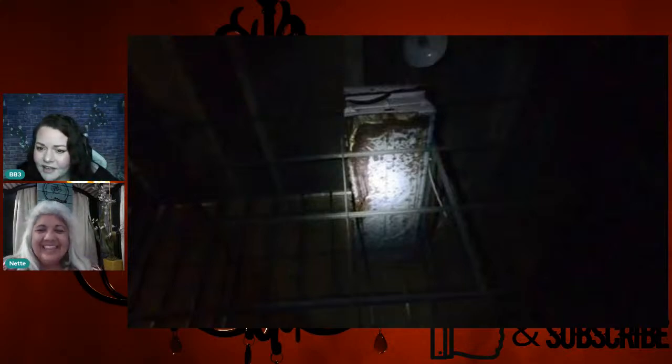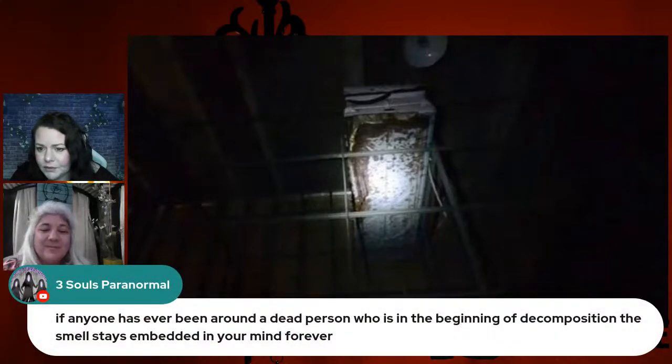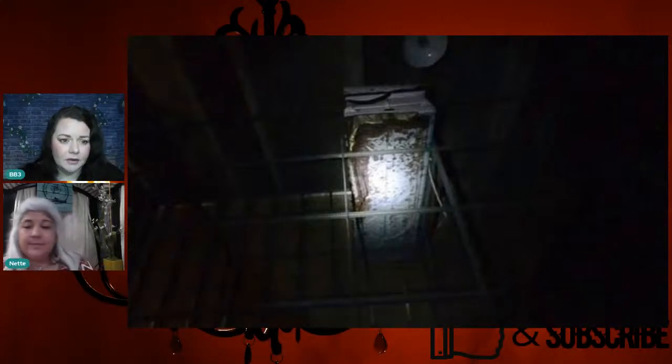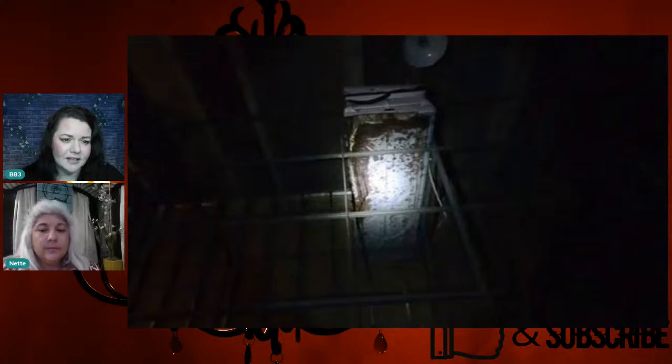If anyone has ever been around a dead person who is in the beginning of decomposition, the smell stays embedded in your mind forever. Even I did hospice for a couple of elderly people, and even before they passed, they had a smell to them. It was a very distinct smell that let you know they were nearing the end. So I don't even want to imagine the after smell.